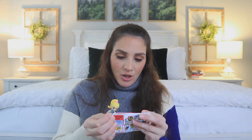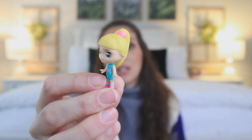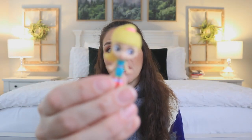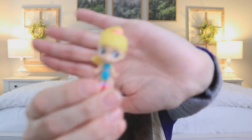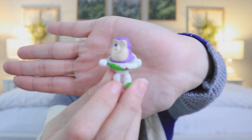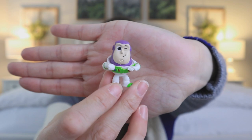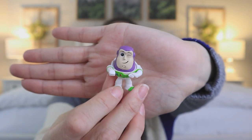Because the Toy Story ones are just one full piece without putting anything together, I went ahead and opened all of the bags so that I can show you guys who we got. Yeah, I'm sorry, but I just simply have no idea who she is whatsoever, like literally no clue. And oh, we got Buzz. I know who this is. Look how cute he is. He is actually mine and my daughter's favorite on Toy Story.